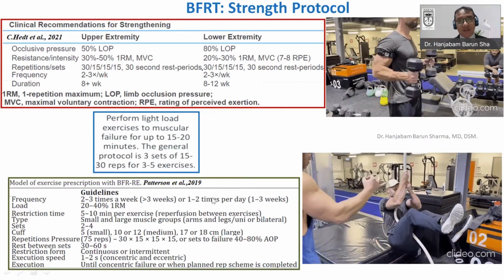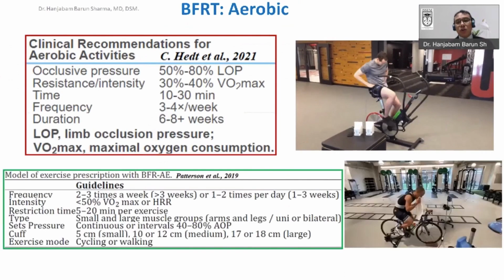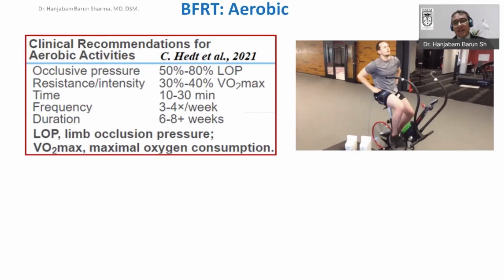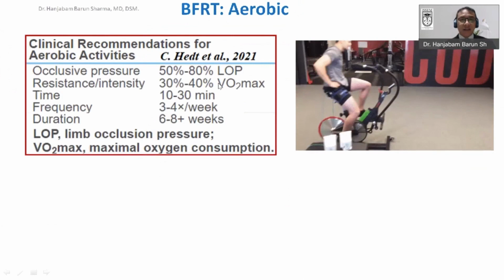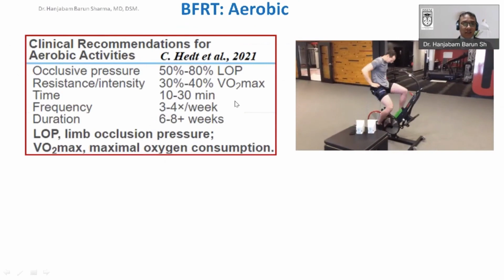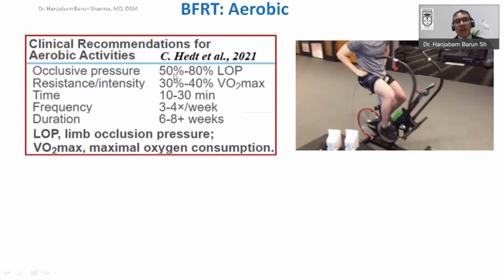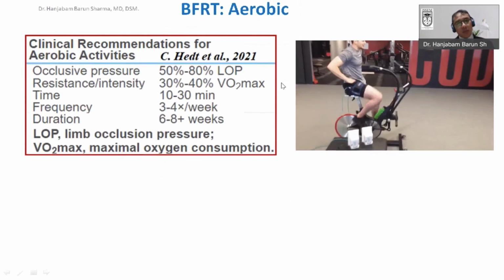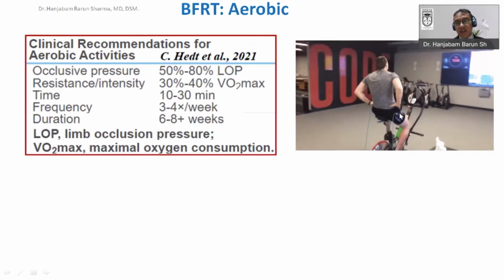So this is another protocol for BFR, blood flow restriction training. Now let's go to the protocol for aerobic exercise. For aerobic exercise with blood flow restriction, various protocols have been given, like this author has given this protocol. The occlusion pressure for aerobic activity may be 50 to 80% of the LOP, that is limb occlusion pressure, limb arterial occlusion pressure.